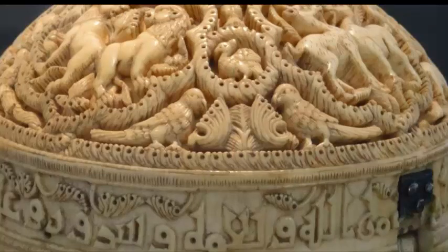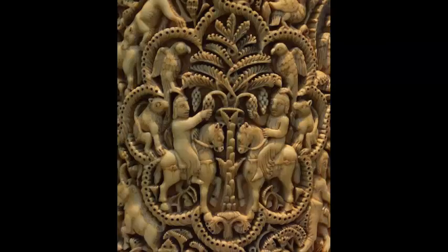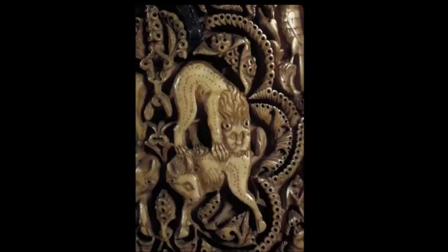Which works out to the Western year of 968. Noteworthy is the way in which the plant interlace unwinds and defines with unsurpassed precision the space in which the human figures and animals act out various scenes.